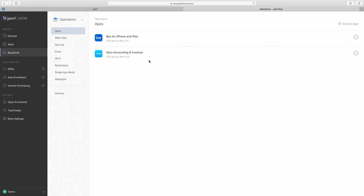And then you use Jamf Now to push the apps out. Now, if you're super familiar with the two apps that are on the screen here, Box and Zero, you would quickly be thinking to yourself, but Danielle, those are free apps. I don't have to pay for those. Why am I using Jamf Now to push those out? There's a couple of reasons.